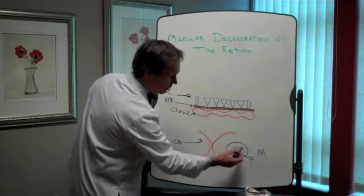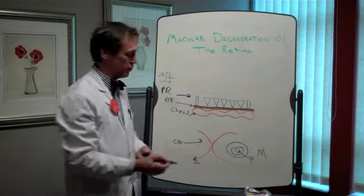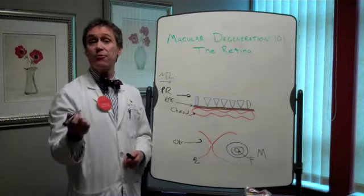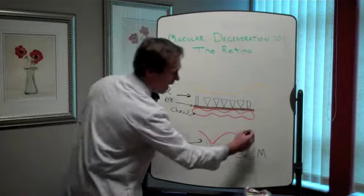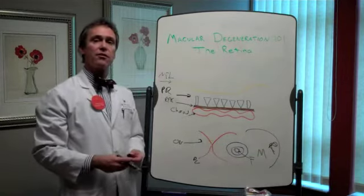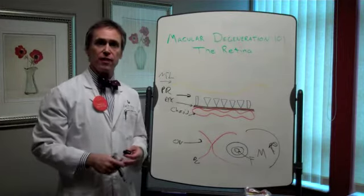In the macula, we have the highest concentration of cone photoreceptors, and when we get into the fovea, we have nothing but cones, and in fact, the nerve fiber layer does not cover the photoreceptors. That's why we get good sharp vision. Out here in the periphery, we have mostly rods. Those are most helpful for night vision, peripheral vision, things of that sort.